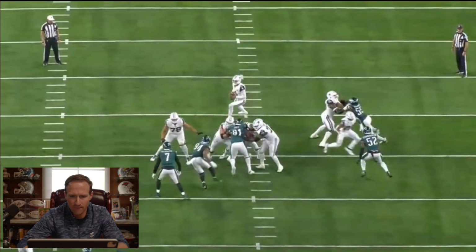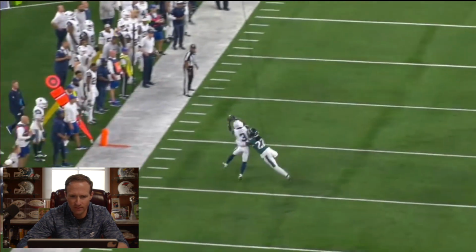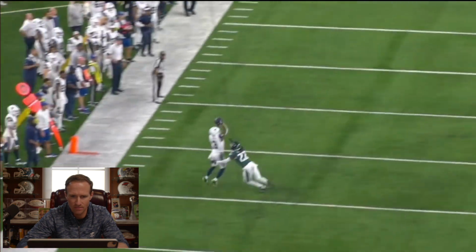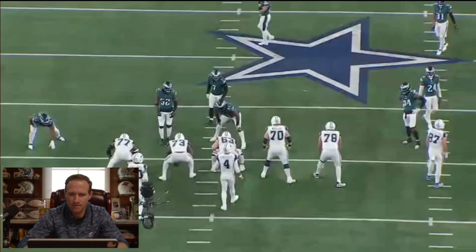Nowhere to go with the football. Let your feet talk to you. Your feet are going to tell you when it's time to throw, when it's time to cut it loose. Nice.